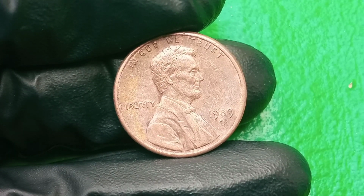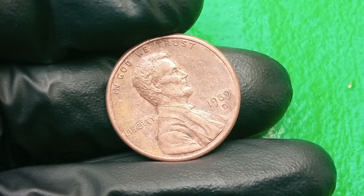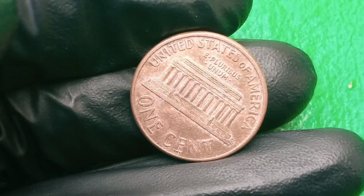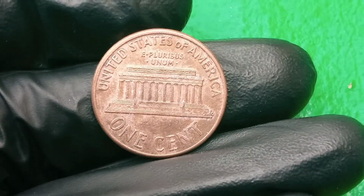The 1989 1-cent coin holds a special place in the hearts of collectors, not primarily because of its date or mint mark but due to the fascinating errors that occurred during its production. When discussing coins, we often encounter the aspect of minting errors, which can turn the most mundane of coins into a treasure trove of value.